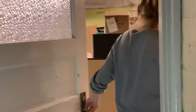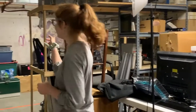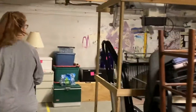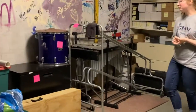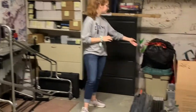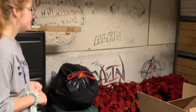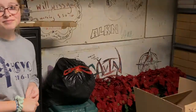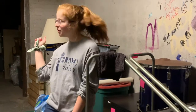We've made it to one of the storage rooms where Holland Symphony keeps a lot of their things. There's a lot of stuff in this basement that I think automatically, as soon as you see the percussion instruments over here, you know where the Holland Symphony keeps their storage. Here we have lots of percussion equipment, and my personal favorite, the poinsettias you see on stage every year at the holiday concert. I was sad to hear that they've been fake all this time. Down in the Midtown Center basement, the Holland Symphony uses one other area for storage. We're going to go there next.